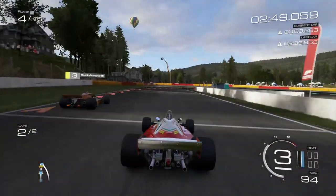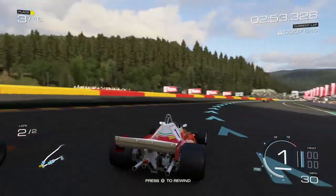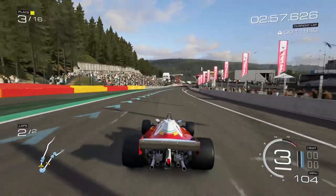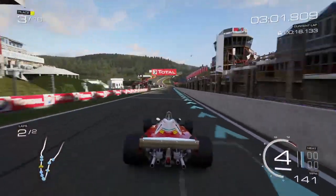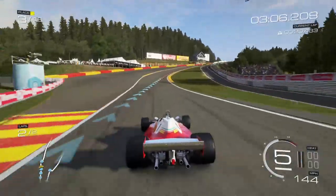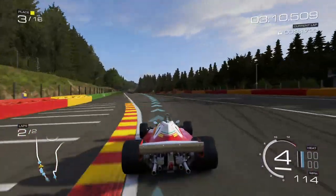Put me on the outside after I cut the corner. Well, I'm cut. Oh, that was close. Getting off that wall. Staying outside the vehicle. We can't take it inside yet. 2 tenths. Nice over rouge. Excellent.